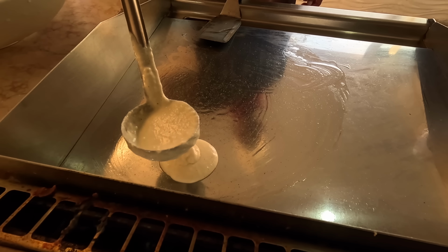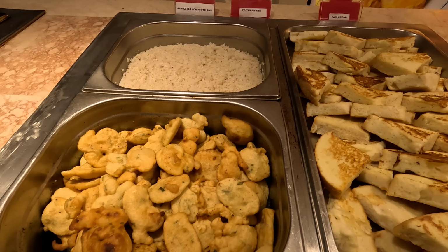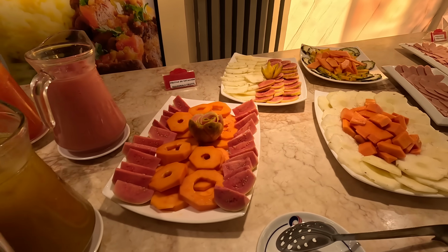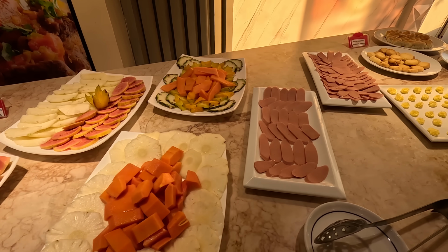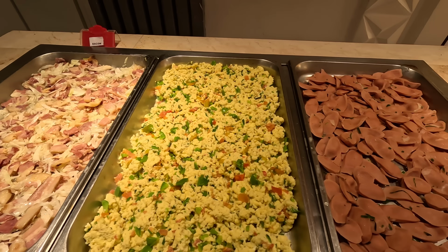They have a hot cake station, so they have 2 grilling stations. Then they had a mixture of some bacon, some sausage, a little bit of juices, and just your usual suspects when it comes to Cuban cuisine for breakfast. If you're coming for breakfast, breakfast opens at 7:30 and closes at 10.